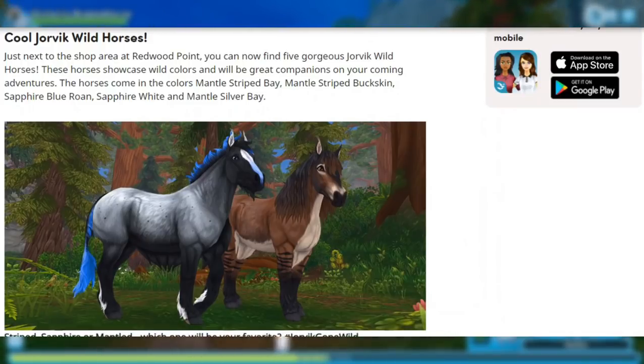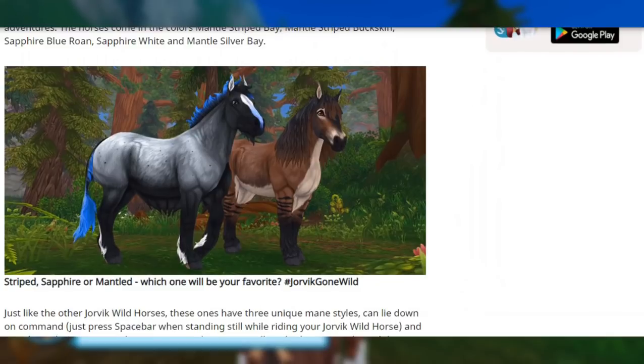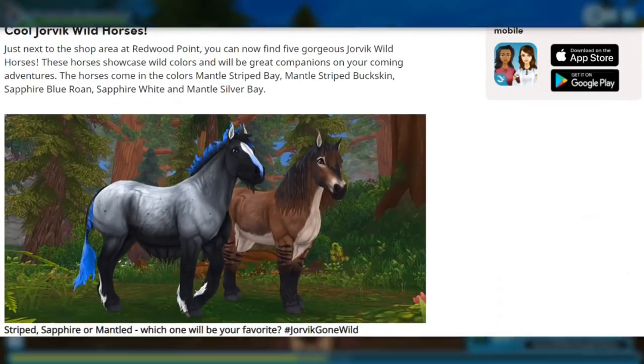And I feel like it was a good balance of the magical type horses with the more realistic looking ones. So I feel like Star Stable did a good job in that aspect. I personally didn't buy any of them because I'm kind of broke for Star Coins, and I was saving. But I really want to get the buckskin one. Ooh, girl, it is beautiful.